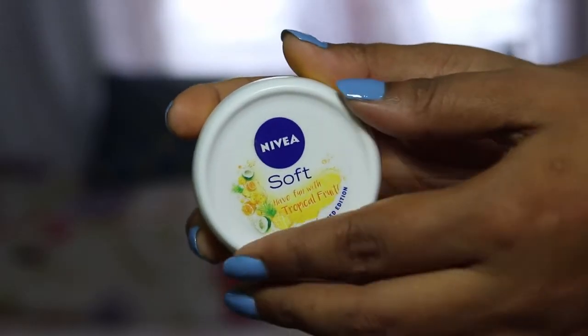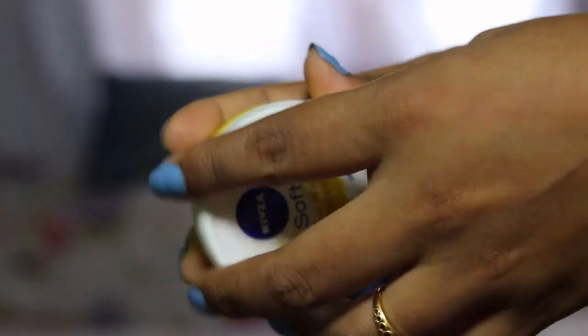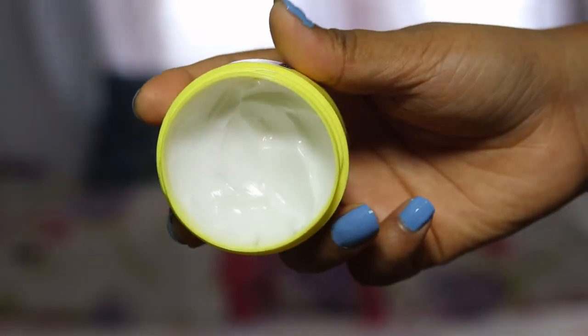I love this moisturizer. This is so lightweight, not heavy. Not that I do not like heavy moisturizers, but I love this kind of juicy, lightweight texture and this fragrance. If you are looking for a good moisturizer on a budget, please give this a try.